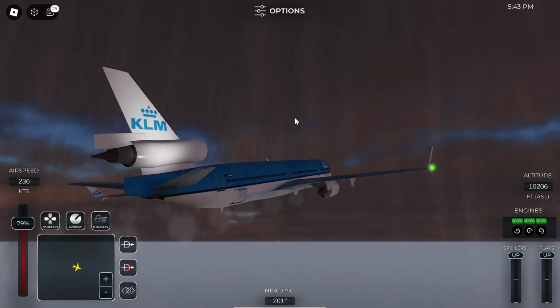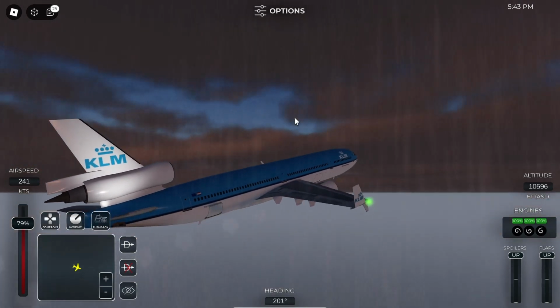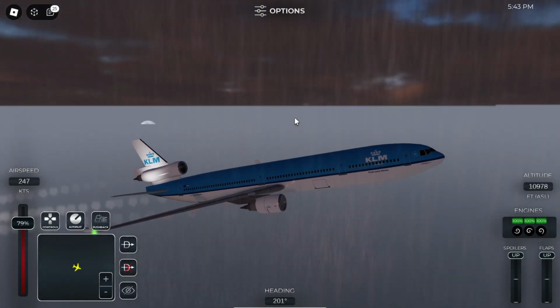PH-KCE. So yeah, we're going to climb up to our cruising altitude here, and we'll hopefully get through the rain soon, and we should have a decently clear landing in Montreal, or not Montreal, Amsterdam Schiphol.